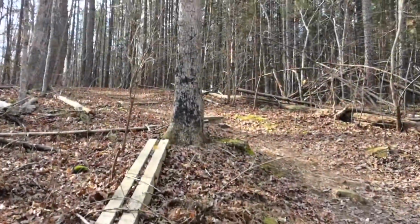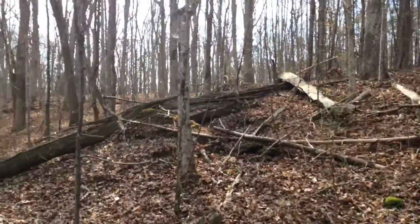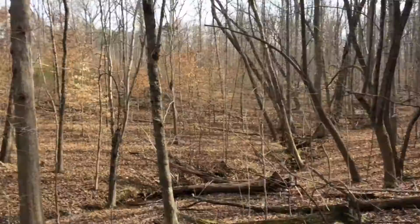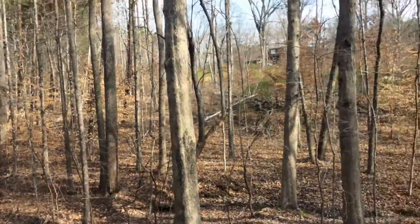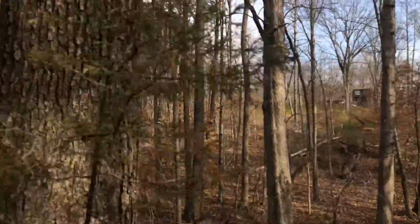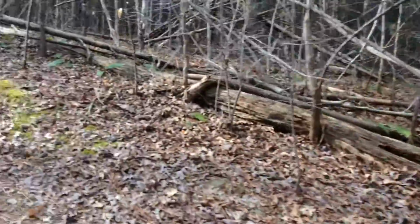You didn't see last time, but that's a pretty steep hill. It's looking straight over this creek area. Pretty neat house up there. I'd assume that's on Five Forks as well.